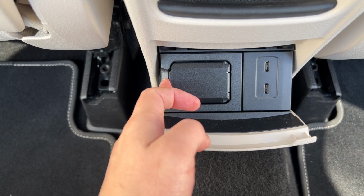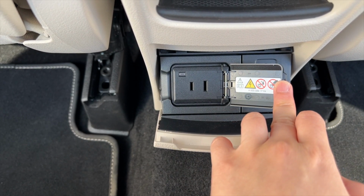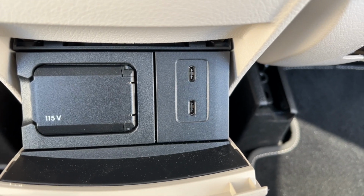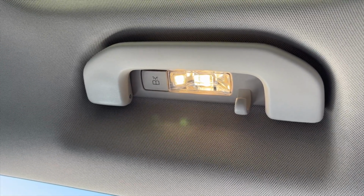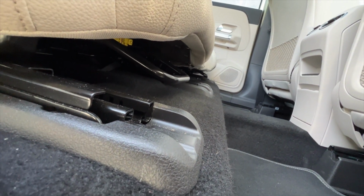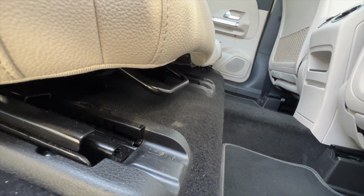And since we have the premium package, we have the household type 115 volt power outlet. And you have 2 USB-C ports. Additionally, you also have rear reading lights. And you have manual sliding seat controls for the second row. And with that, let's see how the third row feels.